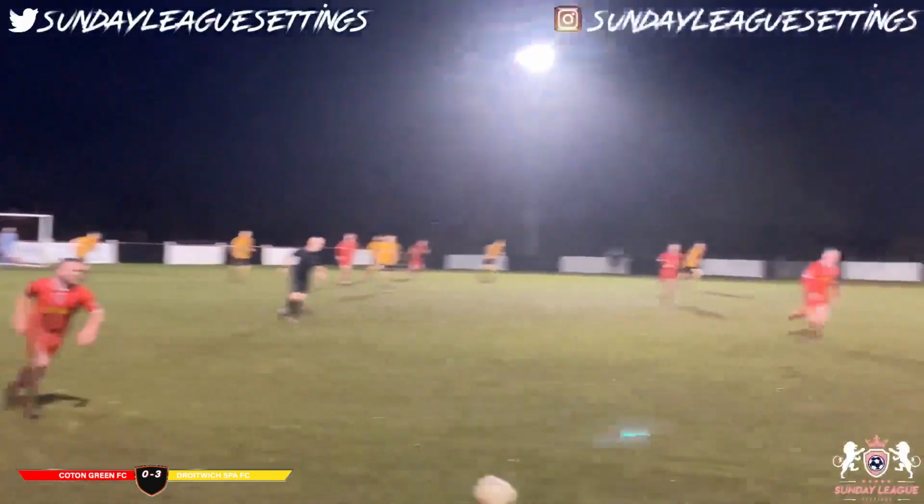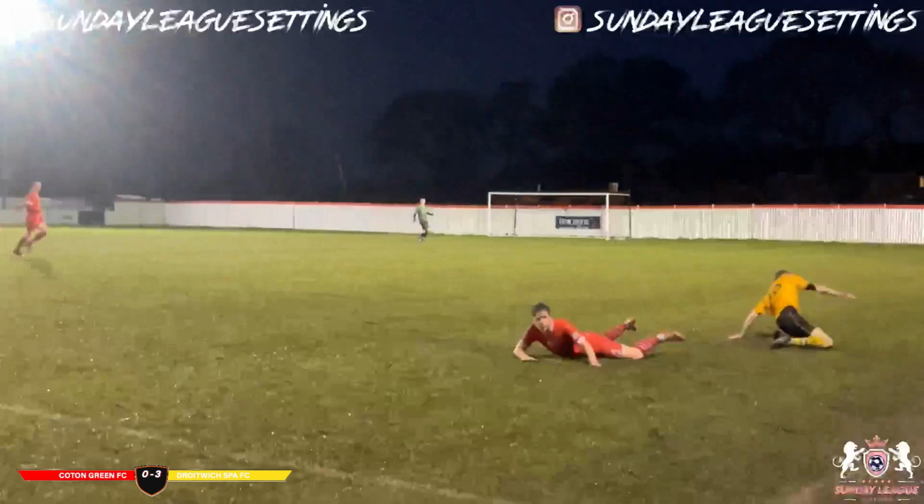Credit where it's due to Droitwich Spa, still stretching the game, trying to play on the counter-attack and going and winning themselves a throw-in.